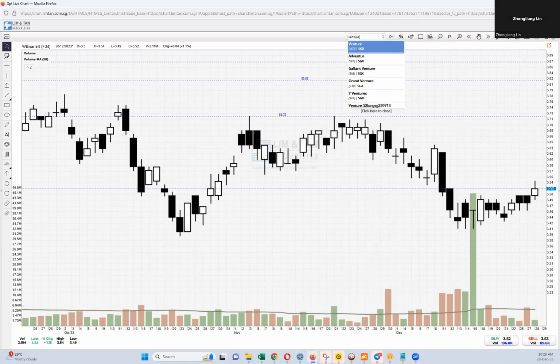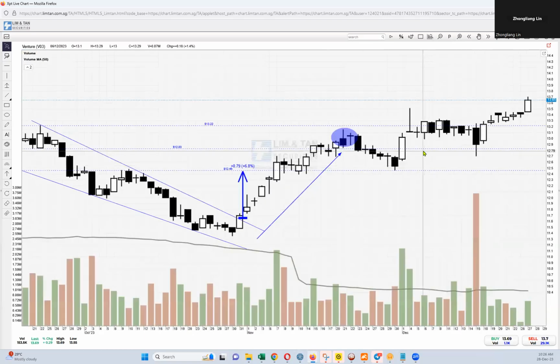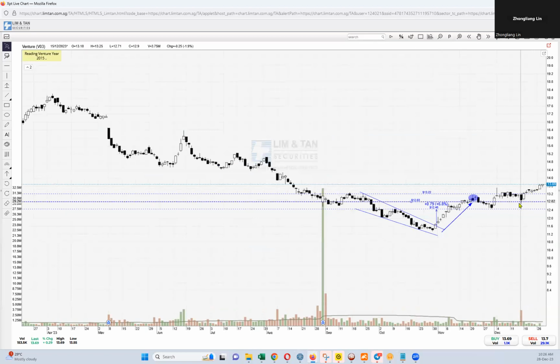Then Venture. So Venture, the inverse head and shoulders happens to be successful right now. It is trading at 13.69, and we are looking at the stock continuing its bullishness. So if you follow through the previous update here, Venture was highlighted here, and then a bearish sign was highlighted here where it pulled back, and again it rebounded. So there are multiple opportunities. Of course, in hindsight you say that, but the best opportunity I must say was here. This is where we posted, and those who took the opportunity here will reap the benefit again.